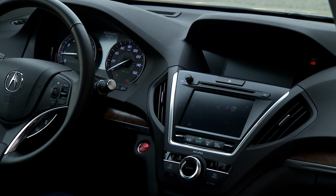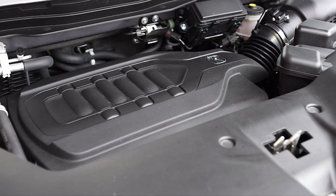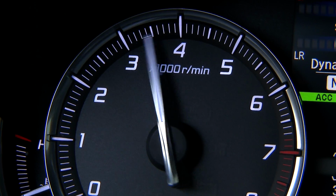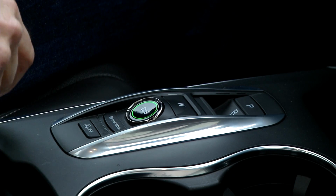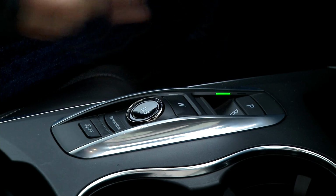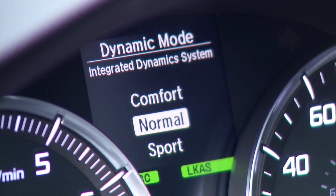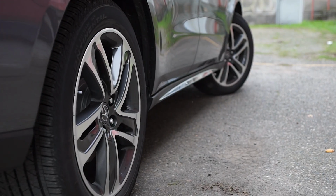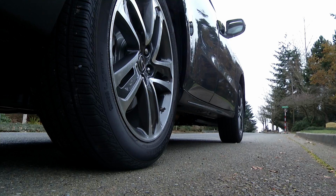The V6 engine remains in this gas-only model. At 3.5 liters, there's 290 horsepower and 267 pound-feet of torque. It's paired up with a 9-speed transmission with a controller that takes some time getting used to. Drive modes adjust throttle response, steering weight, and gearbox mapping. The Sport Hybrid will add an adjustable suspension. Choose between front and super handling all-wheel drive. Got to love that name.